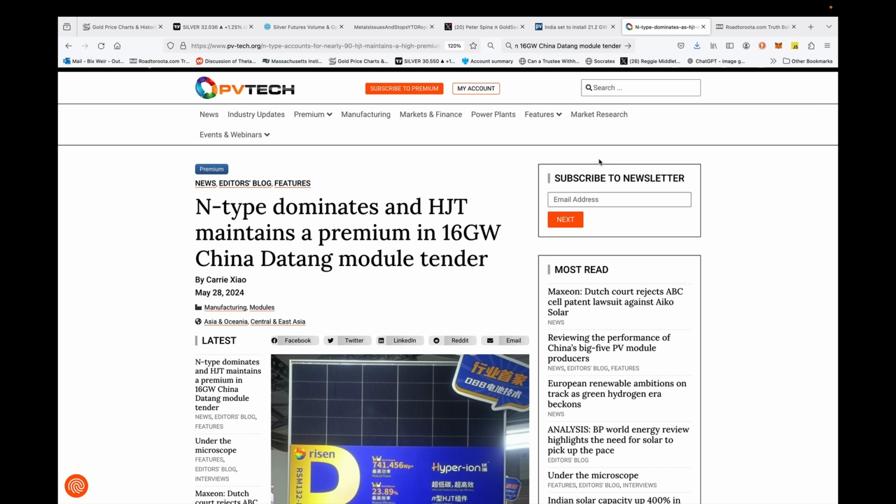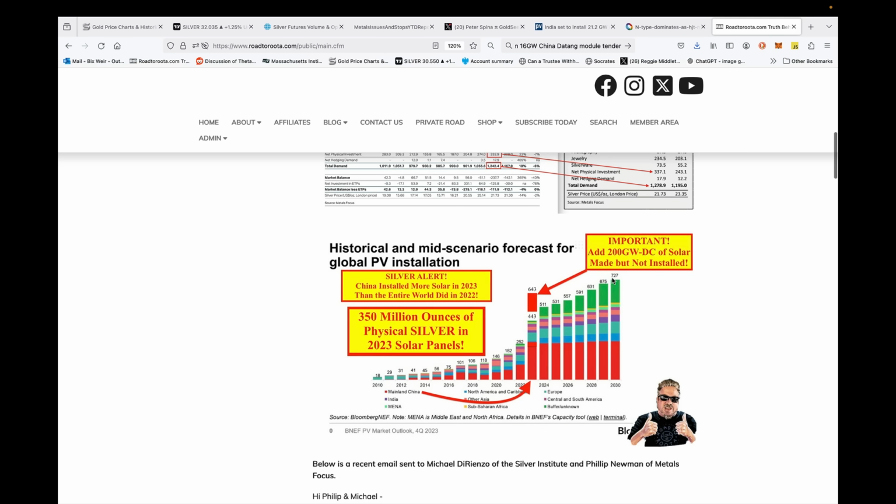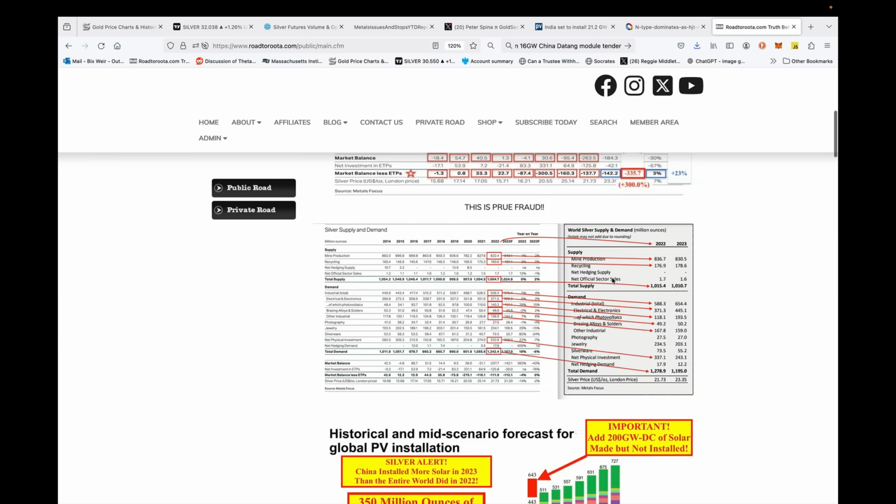Oh, sorry. Go back to where we are. 100 million ounces. 100 million ounces that will not be installed in PERC. So that's my take. For last year, it doesn't really matter with the Silver Institute, because they didn't even count all the modules that were installed or that were manufactured but not installed for some reason.